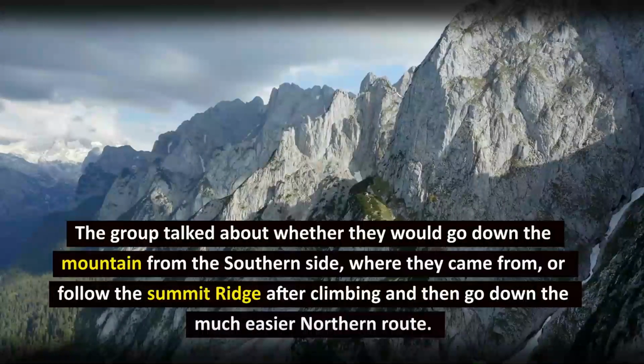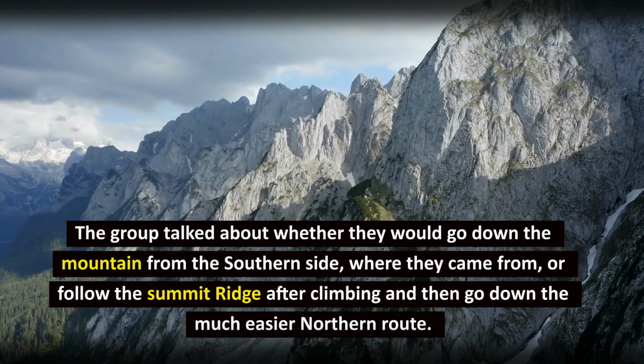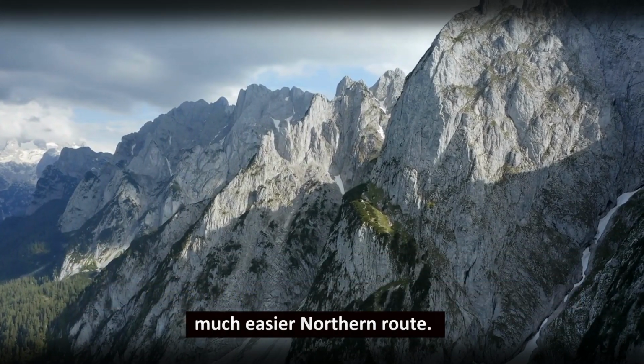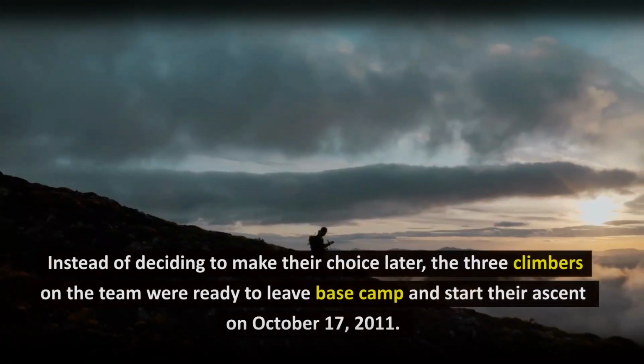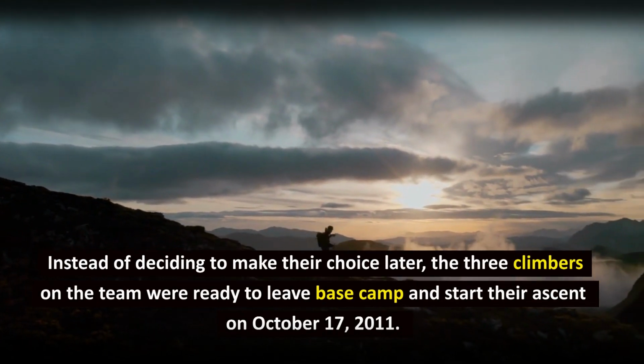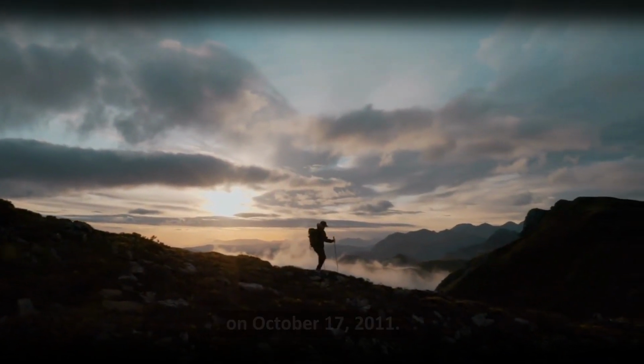The group talked about whether they would go down the mountain from the southern side, where they came from, or follow the summit route after climbing and then go down the much easier northern route. Instead of deciding to make their choice later, the 3 climbers on the team were ready to leave base camp and start their ascent on October 17, 2011.